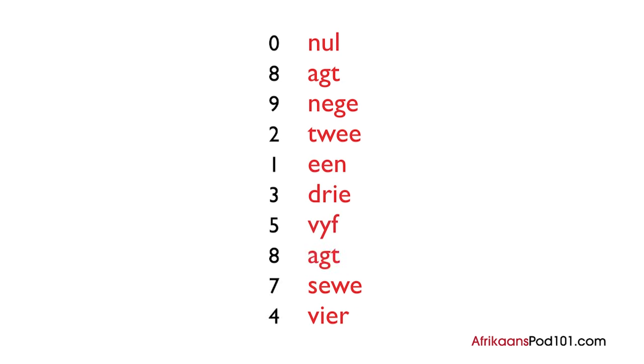0892135874. Perfect! Now it's time for Anne-Marie's tips. When we travel in South Africa, we sometimes have to read our ticket number to the travel agent. Learn your numbers well so you can impress them. This will also help if you need to listen to numbers being announced, like in the airport.